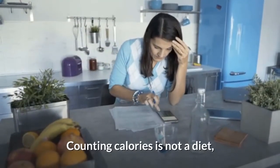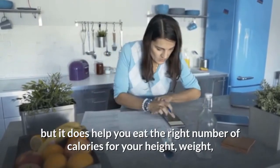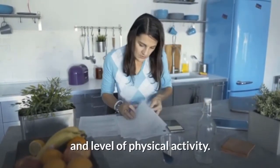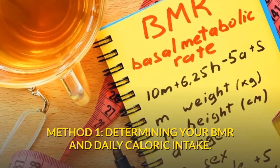Counting calories is not a diet, but it does help you eat the right number of calories for your height, weight, and level of physical activity. Method 1. Determining your BMR and daily caloric intake.